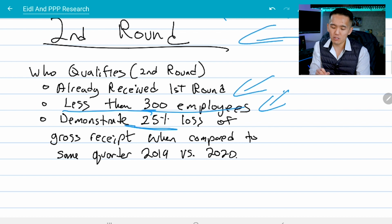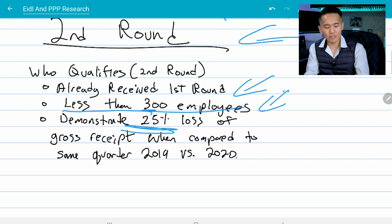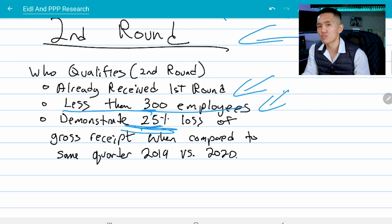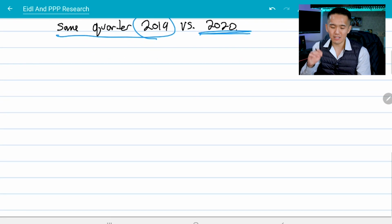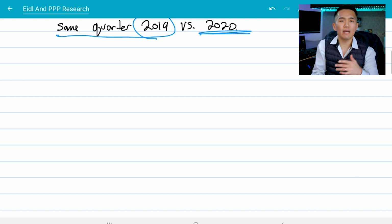And also you must demonstrate a 25% loss. I apologize, I mentioned 30%. According to SBA, it's 25%. So you must show that you lost 25% of gross receipts, gross revenue in your business, when compared to the same quarter of 2019 versus 2020. So here's what that means, I don't want it to get confusing. A quarter is about 3 months, January to March, April to June, and so on.